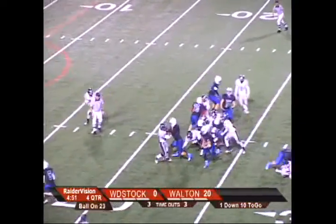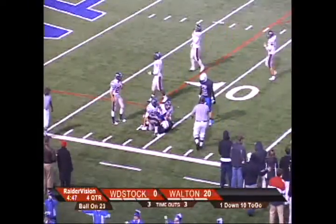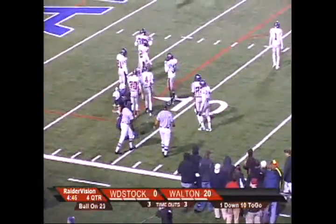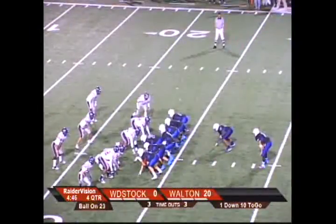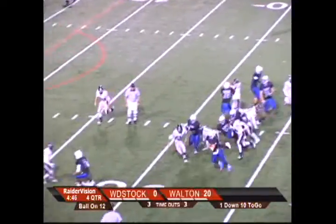Now Kilborn this time on the counter to Vorster, and that is a big hole inside the 15 and tackled down at the 12-yard line. I believe that was Kyle. It is Kyle. Kyle's having a big night. 4 interceptions, 2 fumbles. That is 6.